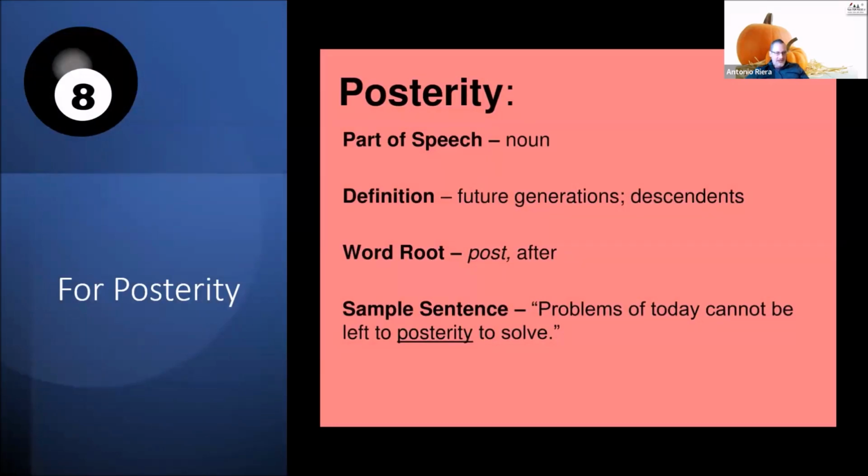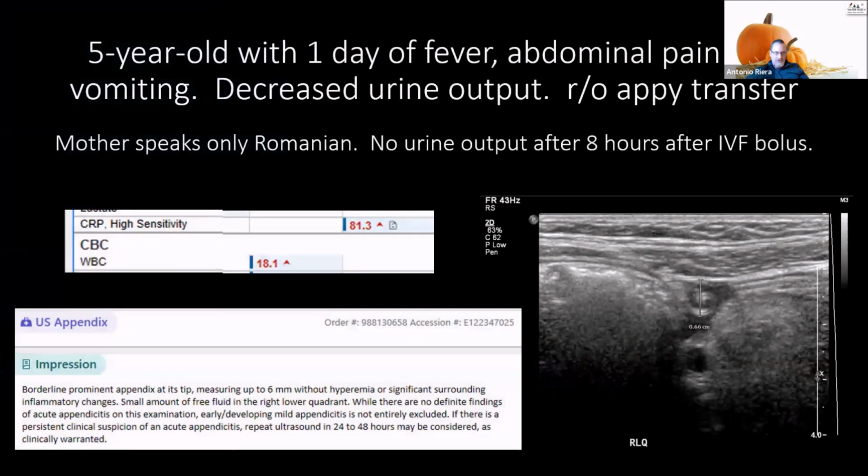And then the final case is for posterity. I really feel strongly we have to find a way to teach lung ultrasound well to more folks than the wolf pack. Want to make a bigger wolf pack. And so this was a very recent case that I had.